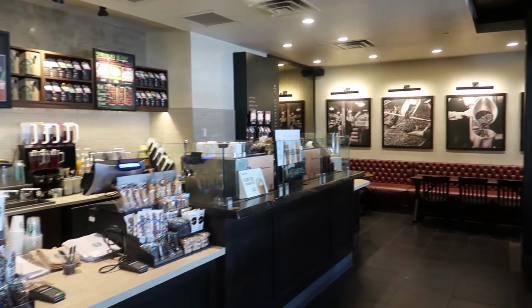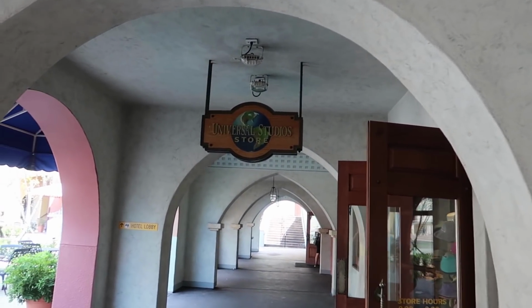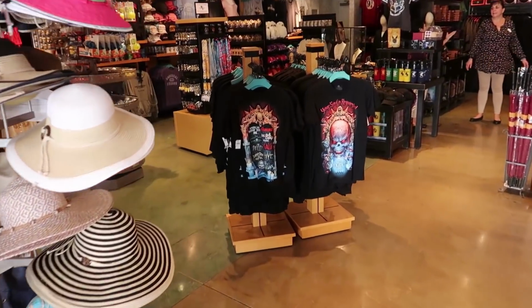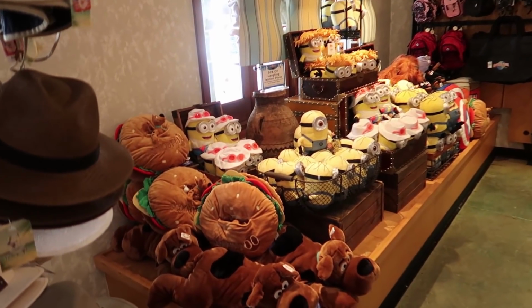It's a Starbucks. So right next to the Gelateria is the Universal store. And this is actually really good because if you miss some of the Universal merchandise when you're in the parks, you can come in here and get it, like Horror Nights merch, lanyards, those bouncy balls, Minions stuff, all kinds of stuff.